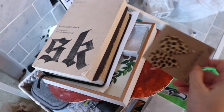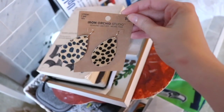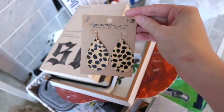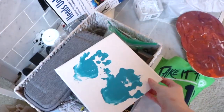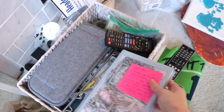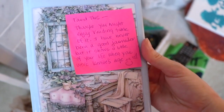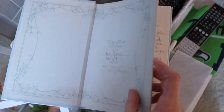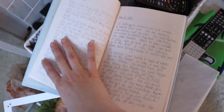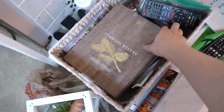So now it's time to go through all of the things that were in that shelf and see what I want to keep and what I want to get rid of. I found some really cute things. My mom wrote me a journal every day when I was growing up, and she gave that to me recently. So it's really fun to go through now as a mom and see what she was going through. This sorting time is always fun because you find things that you didn't realize you had or you forgot about.